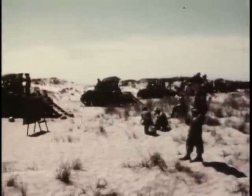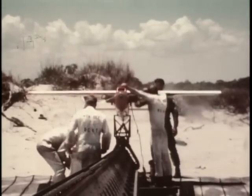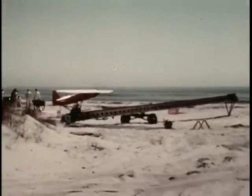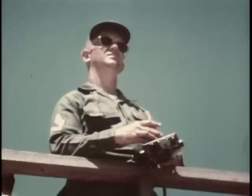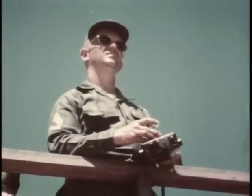You know, the story of any military organization is found in its men, in its machines, and in its missions. These men are Virginia Army National Guardsmen, and that's a radio-controlled aerial target, better known to these guys as an RCAT. Their mission is to shoot it down. Once this little bird gets airborne, it's up to the RCAT controller to keep it flying on its prescribed course. You might say he's one pilot who flies with both feet on the ground.